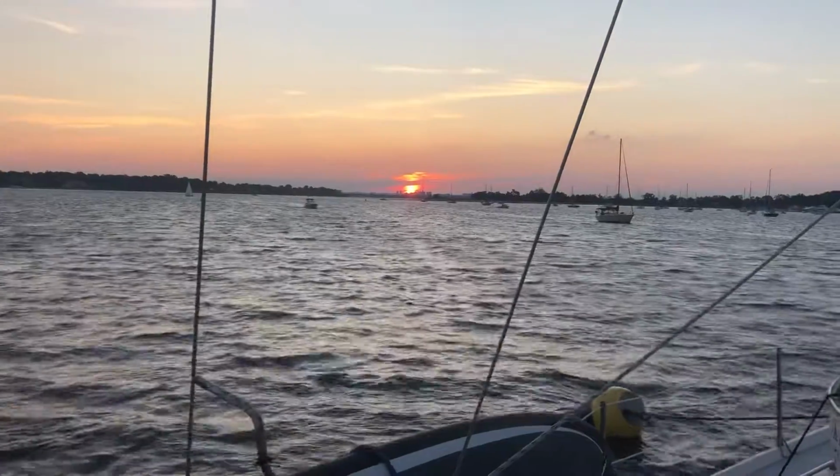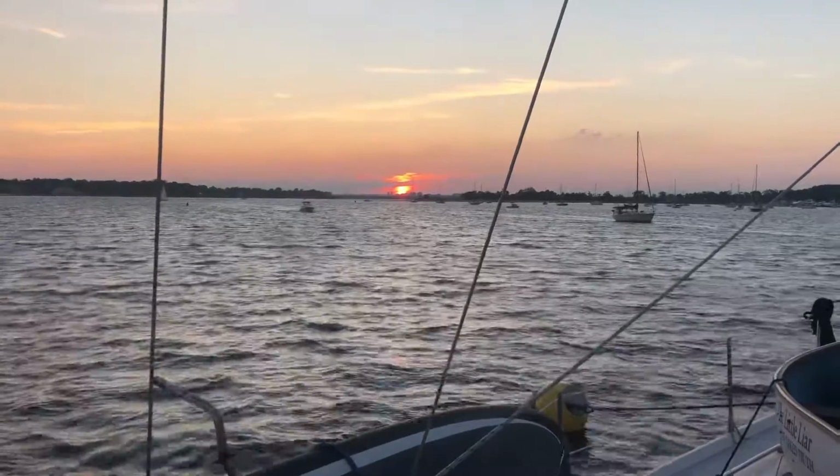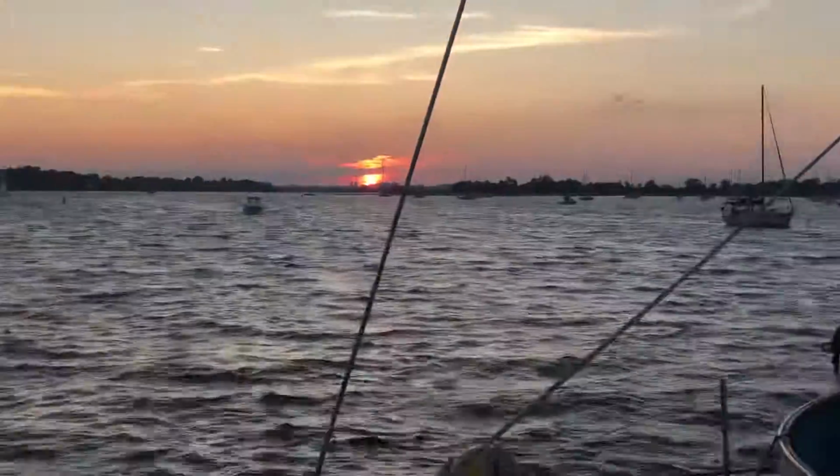Here we are, 360 degree view. I'm looking out towards City Island where the sun is setting behind the Bronx. Those buildings are in the Bronx. These buildings are right there. That's the Bronx behind City Island.